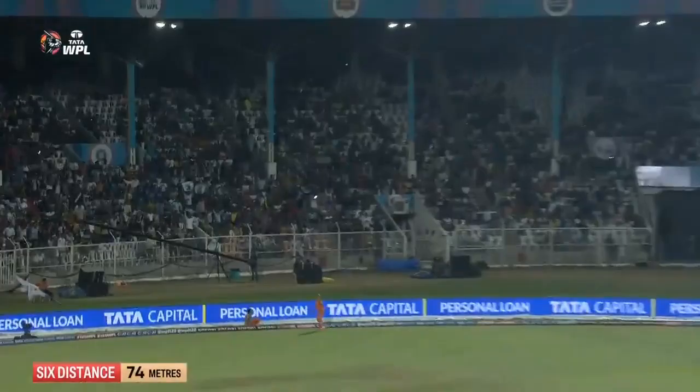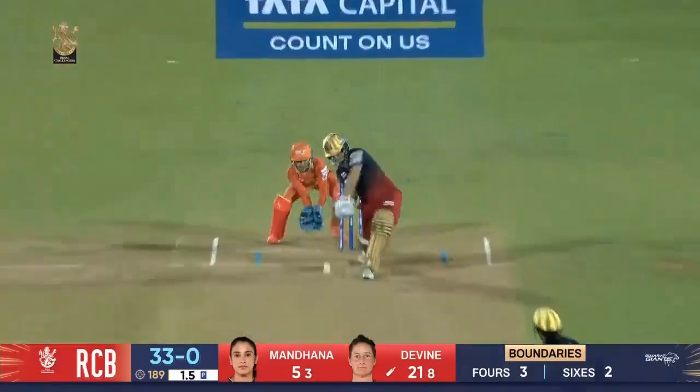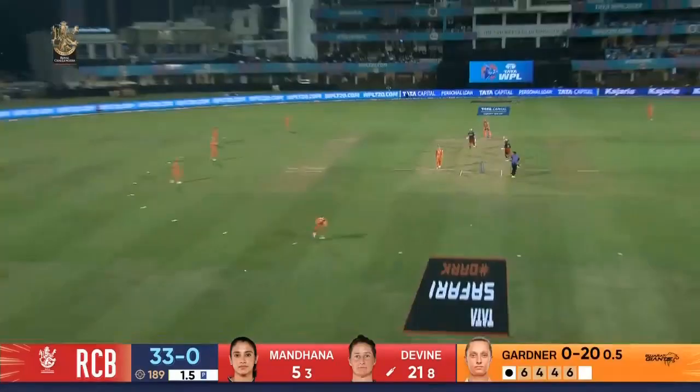They made it look like a joke. What a game. What a chase this has been from RCB. 188 is a tough target on any given day, any surface. Forget when you have to chase that down to stay alive in the competition, and try and help the net run rate as well. But out walked Sophie Devine and asked what all the fuss is about?